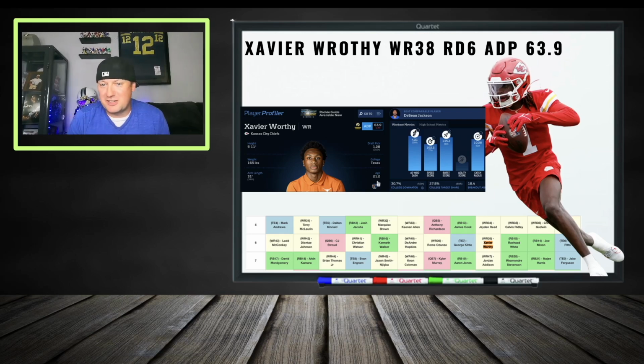Xavier Worthy, wide receiver 38 and ADP round 6. Again, this is the area of the draft where people are taking their stabs at value here, trying to catch that upside. There's a ton of upside here. He is balling out at Chiefs camp. He's looking good. He's building a rapport with Patrick Mahomes, and I want some of that. 4.2 speed, middle of the rounds, upside for days.